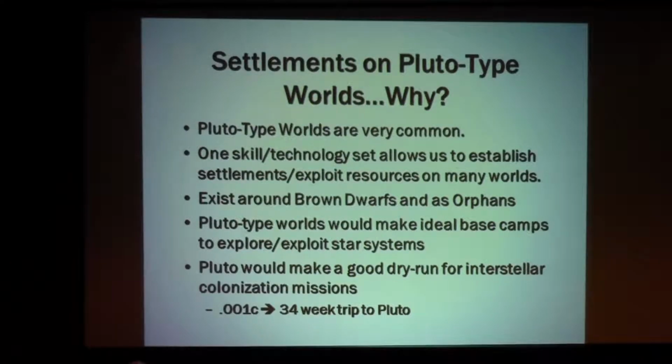And one aspect I've always struggled with is, say we build a colony ship and we send it out to a star, and there's no Earth 2 waiting for us. We're going to have to terraform a planet. That's going to take thousands of years. What do we do in the meantime? And I guess what I would suggest is that the colonists would find a Pluto-type world and set up shop, and we'll get into what the colony would look like, but it could be fairly comfortable for some period of time. It would be a good base to explore and exploit a new star system.